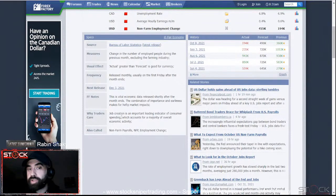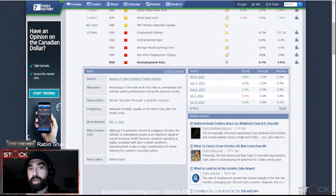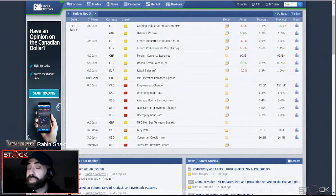Why traders care: job creation is an important leading indicator of consumer spending, which accounts for the majority of overall economic activity. NFP, non-farm payroll, employment change, has a huge impact on the forex market and the overall labor force. Look at the unemployment rate. Why we care here: although it's generally viewed as a lagging indicator, the number of unemployed people is an important sign of economic health because consumer spending is highly correlated with labor market conditions. Unemployment is also a major consideration for those steering the country's monetary policy. On Friday they released the jobless rate, leading into the weekend. So that's the news currently.